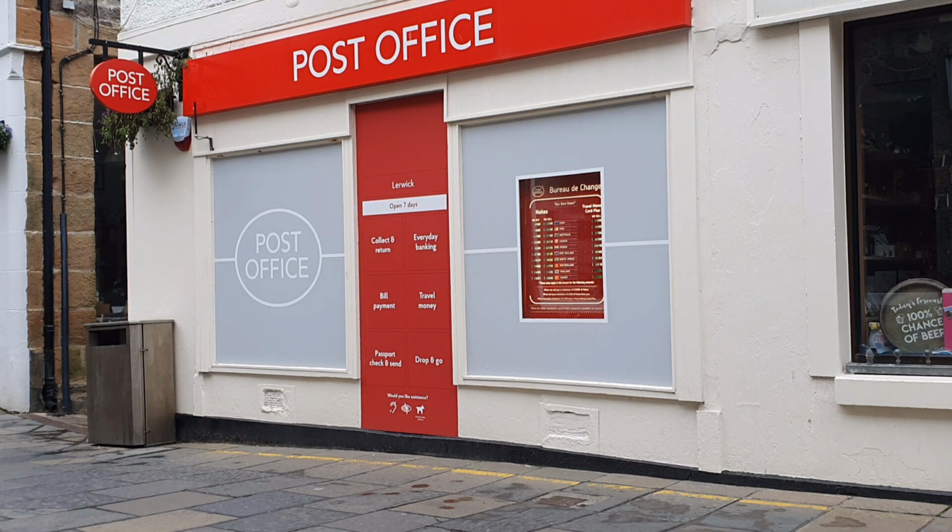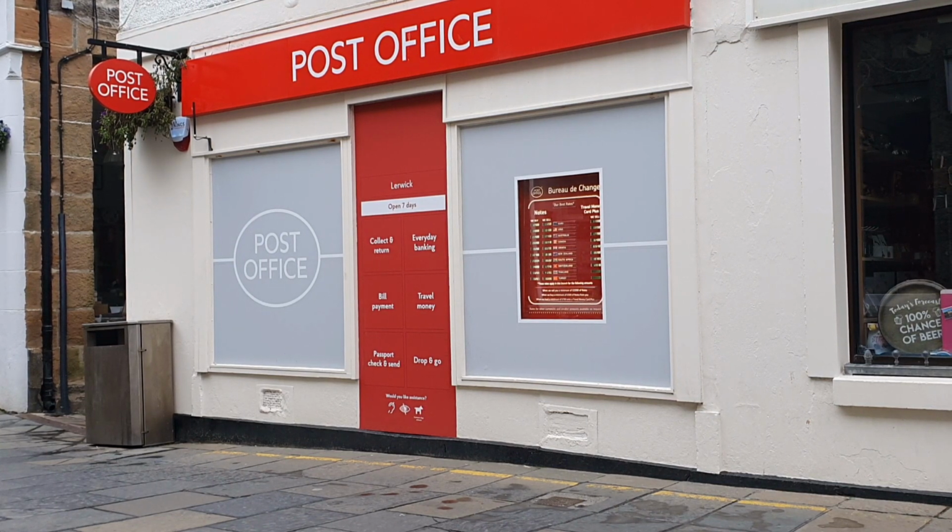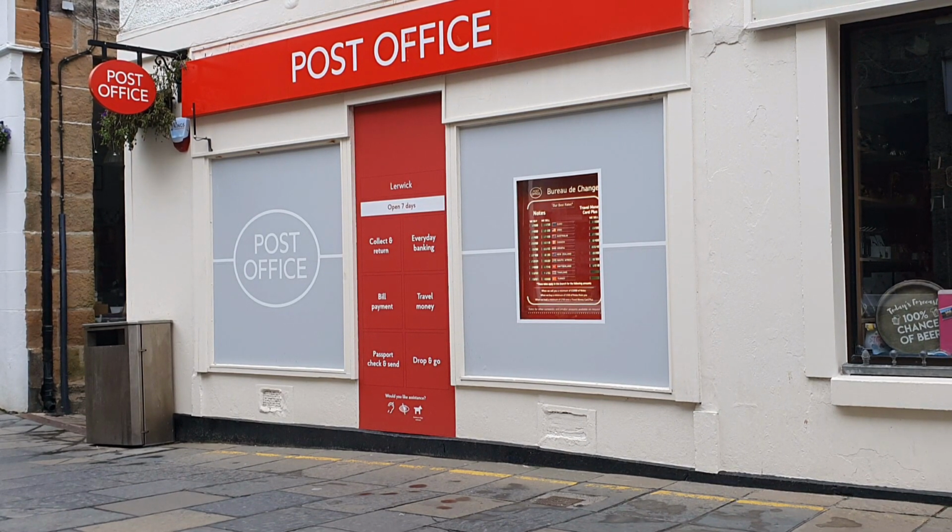I've included the post office so that you know where you can buy stamps and postcards to send home to your loved ones, or maybe more importantly, where you can post your woolly purchases home for yourself.